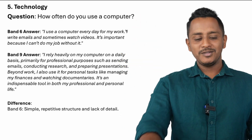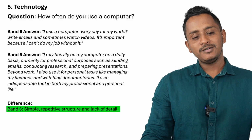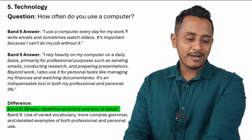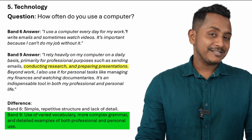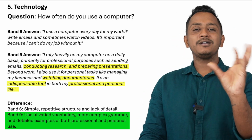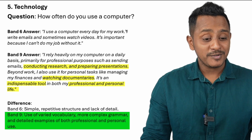The major difference between the two is, yes, in the first one it's simple, repetitive. I use computer every day. I write emails. I do this. I can't do my job. It's all repetitive sentence structure and lack of detail. Here there's varied vocabulary, if you say professional purposes, conducting research, preparing presentations, watching documentaries, indispensable tool, professional and personal life. All these are the words that are apt for this situation that talks about computer.